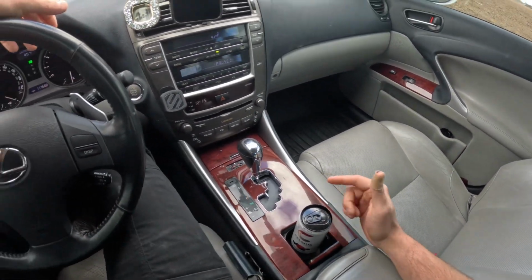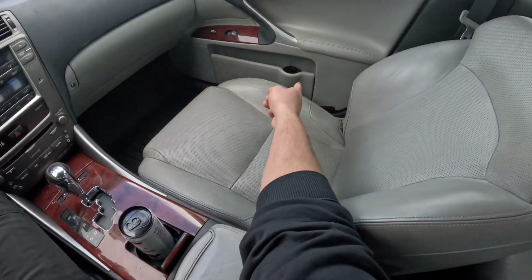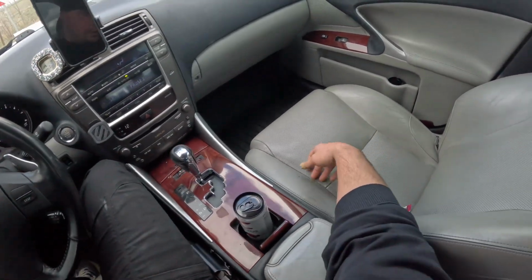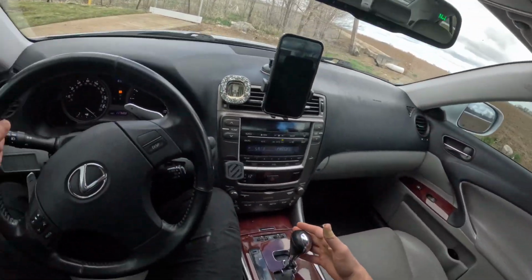So if you have somebody that wants to go for a ride with you, they're gonna have to hold their cup, or they can stick it right in here, which is kind of if you got something bigger than that, it ain't gonna work too well. So without further ado, let's take this thing on the road.